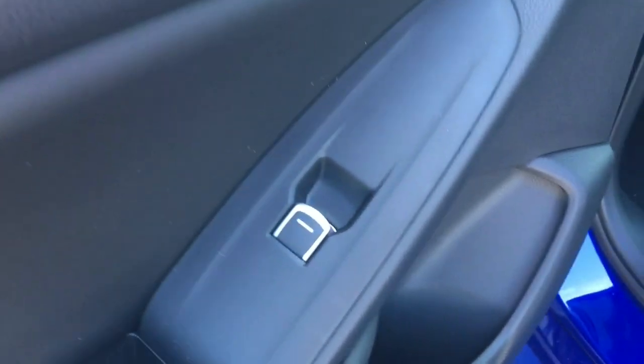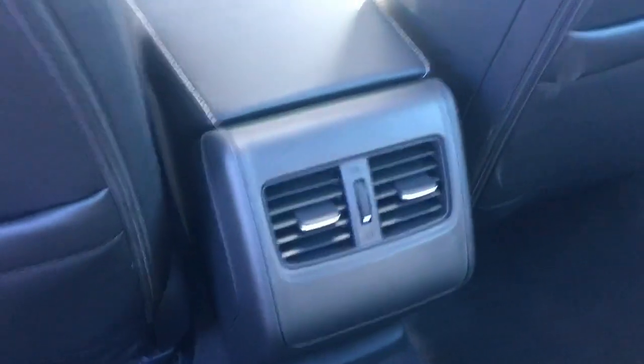So as we make our way to the back seat, all your materials carry over, and you have storage and a bottle holder. I had the front adjusted for a 6-foot adult, and I had loads of room. I thought I was in a much bigger car. And of course you have these nice vents for your passengers, as well as a map pocket.